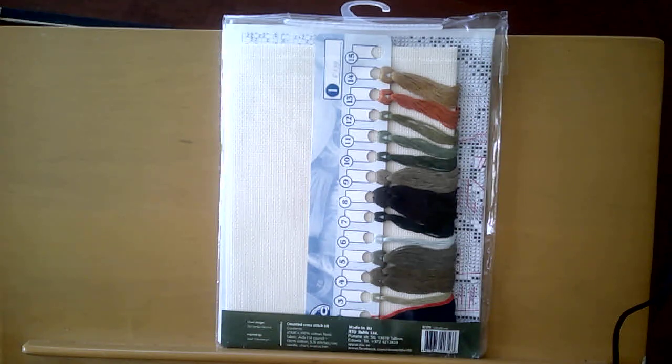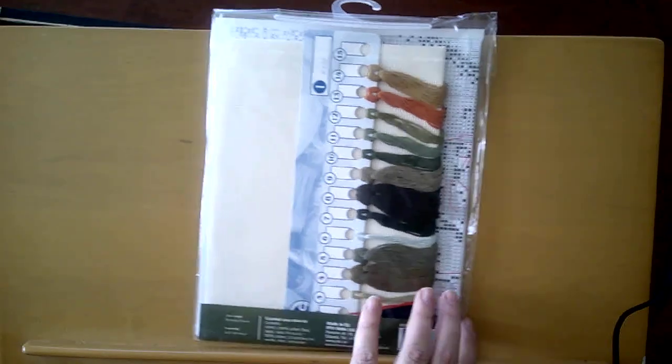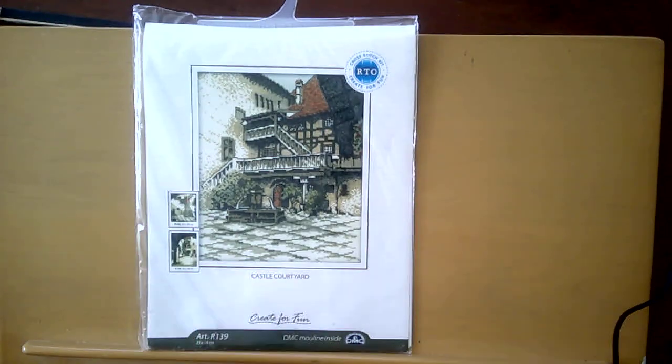It is on a 14 count Aida. It's designed by Oksana Denisenko, and again, this seems to have been made in Estonia. It says it's inspired by Josef Eidenberger, so I'm assuming he's the original artist who created a work that looks like that, and they adapted it to cross stitch.